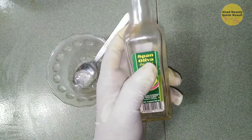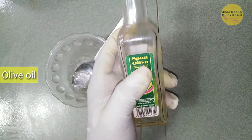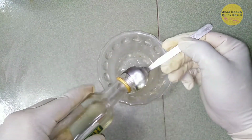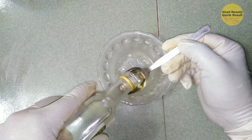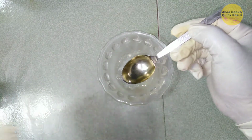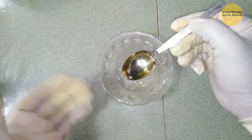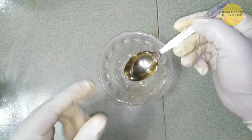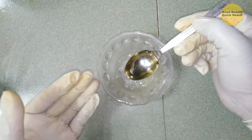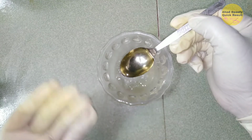Second, we need olive oil. Obtained from the olive tree, olive oil has many beneficial qualities besides its common use as an inexpensive and readily available culinary ingredient. Loaded with powerful active antioxidants that may help to reduce the risks from chronic diseases, olive oil has anti-inflammatory, antifungal, and antibacterial properties. It also contains vitamins E and K.